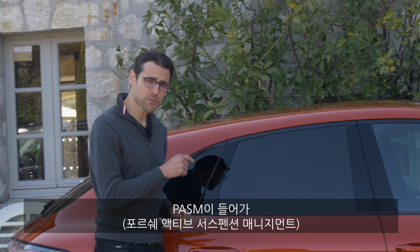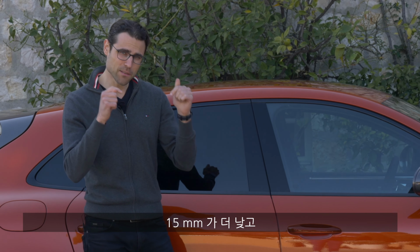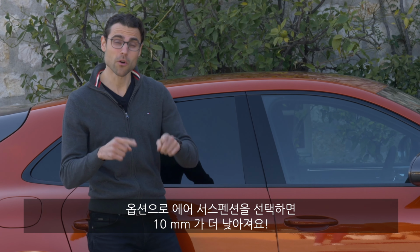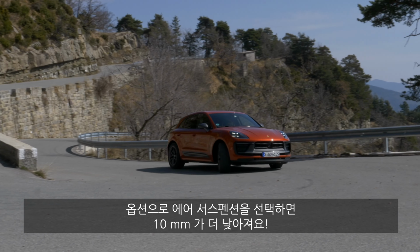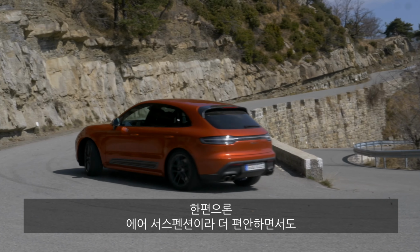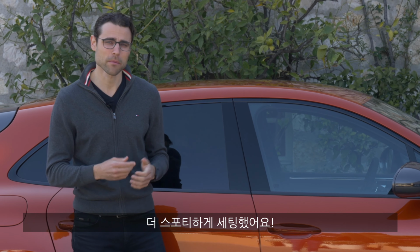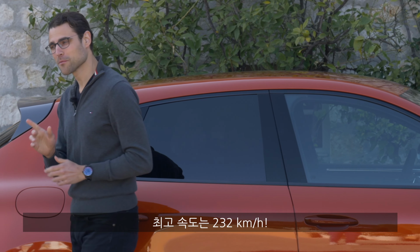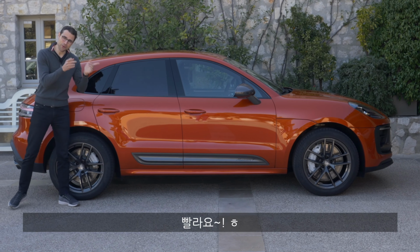Suspension wise, this one here comes with a sportier suspension, the PASM, Porsche Active Suspension Management, minus 50 millimeters, but you can also optionally on that get the air suspension, which is then even 10 millimeters lower. So on the one hand, maybe more comfort with the air suspension, on the other hand, with the even sportier setup. These two choices you have. Top speed, by the way, 230 kilometers an hour or 140 miles an hour. So even though it's 4-cylinder, goes really fast.